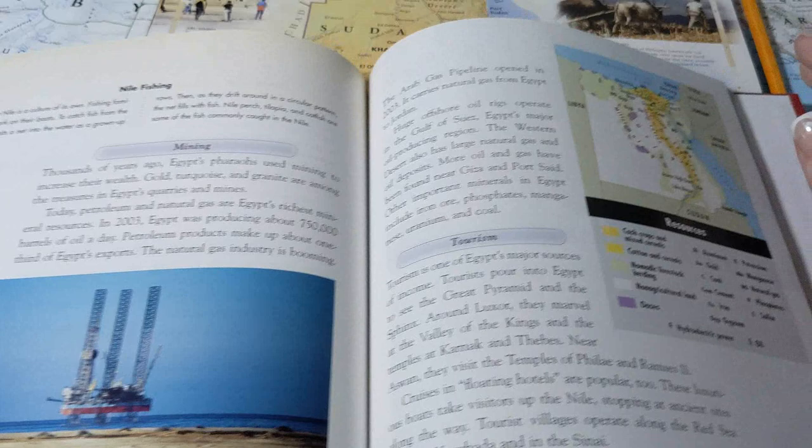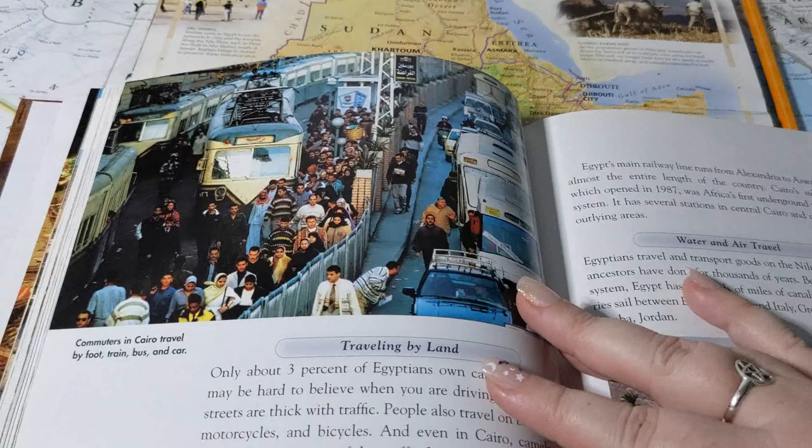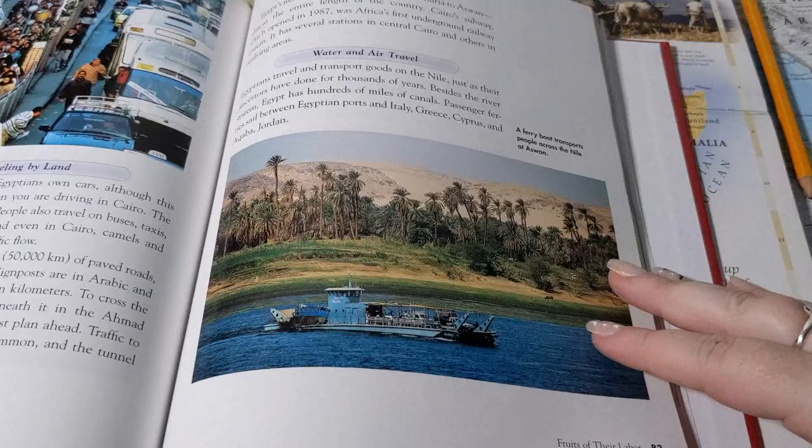Resources map right there. Lots of farming all along the Nile. Not so much in the desert. And the early morning commute. And another beautiful picture here of the Nile.